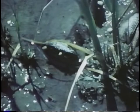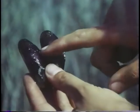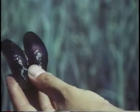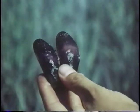Embedded in the mud, it fertilizes the alterniflora grass by transferring a needed nutrient, phosphorus. If you happen to examine this mussel more closely, you may notice it has a purplish stain. This comes from sulfur, another essential element that's cycled into the marsh by a specialized bacteria.